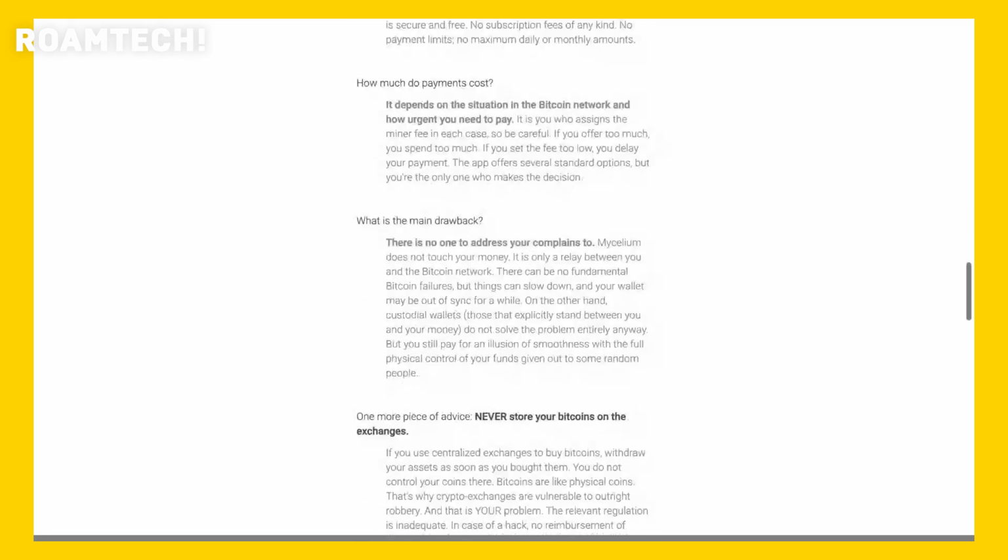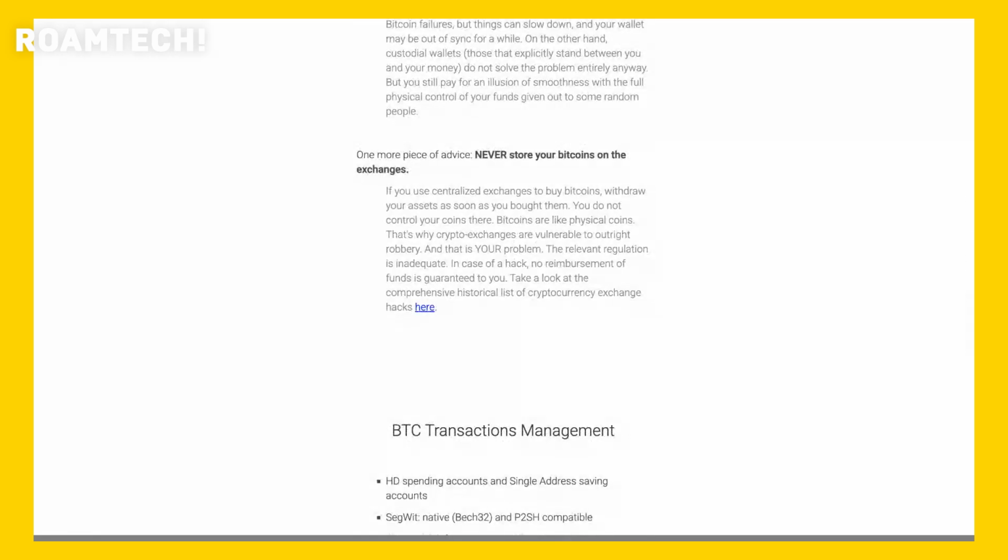Additionally, the Mycelium wallet integrates with various Bitcoin services and platforms, expanding its functionality and providing access to a wider ecosystem of tools and resources. This connectivity allows you to explore advanced features like decentralized exchanges and other decentralized applications, DApps, directly from your wallet.